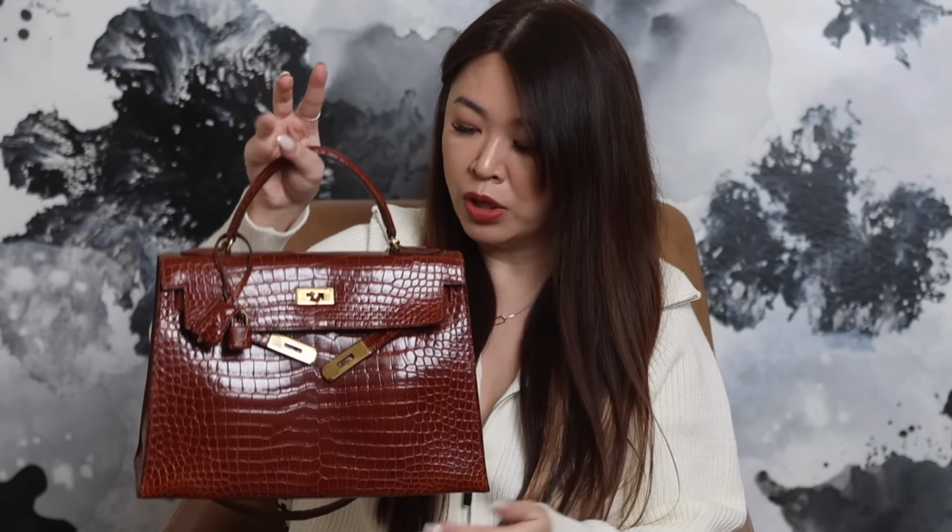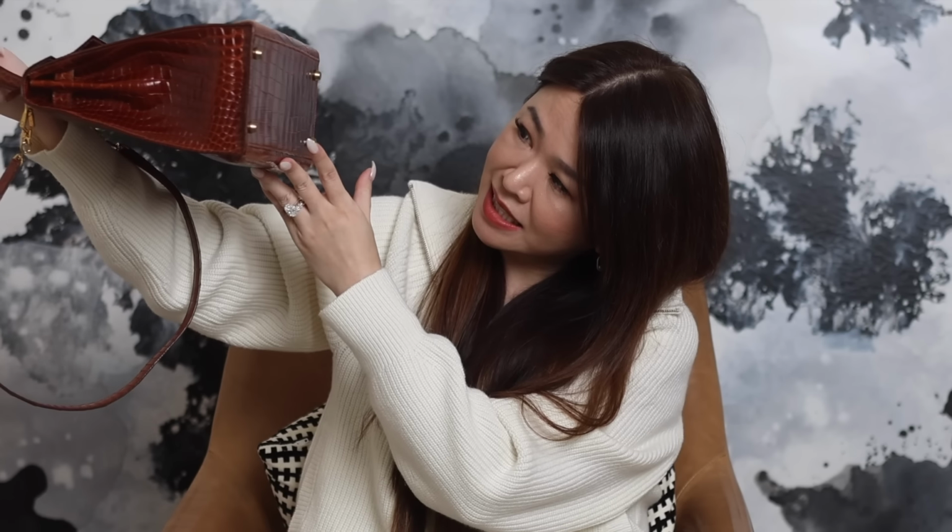But I think there's just something very elegant about the Kelly 32, and it's not as big as you think at all. Now with mine, down the bottom, I can see some maybe very, very slight water spots.